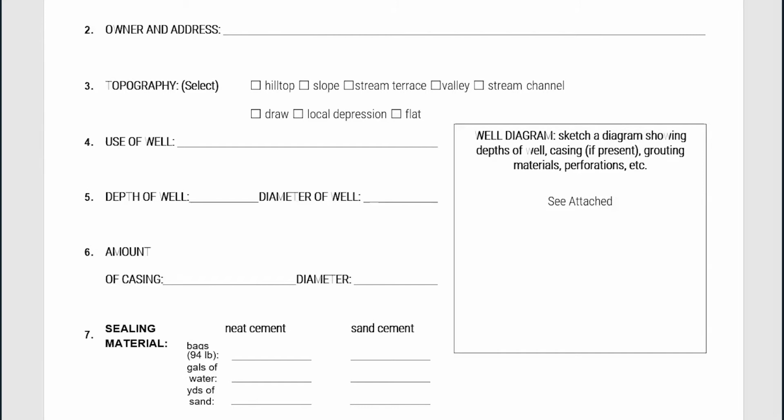Next, the applicant should complete number 2 on the form to input the homeowner's name and address of the buyout or acquisition property. Then the applicant can complete number 3 of the form, checking off the topography where the well is located. A hilltop is defined as an area of high ground where the ground slopes down in all directions.